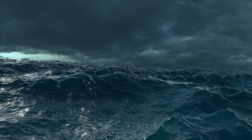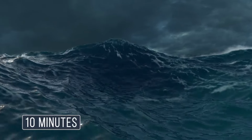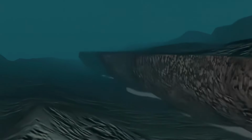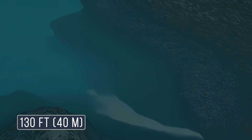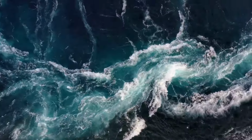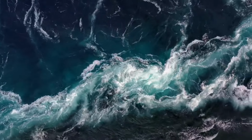Plus, instead of one quick jolt, the quake lasted for 10 minutes and released an unimaginable amount of energy. During the shaking, massive sections of the seafloor moved upwards by 130 feet. That's a lot. Such a sudden movement set colossal waves rippling across the ocean. Imagine it like dropping a massive pebble into the water.